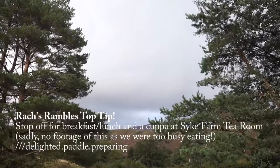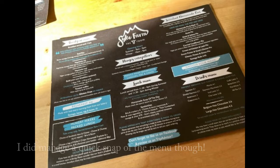Before we started our walk, we wandered through the village and stopped for some lunch at Syke Farm Tea Room. We timed our visit right, but it can get very busy at peak times, so plan ahead and be prepared to wait. It's worth it though. Fuelled with pie and sausage baguette, off we went.